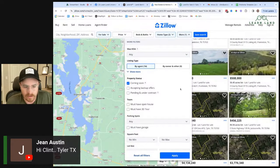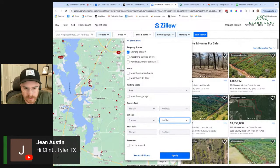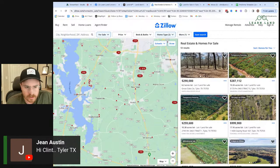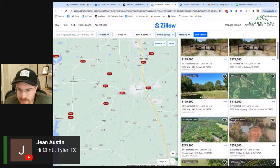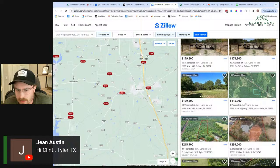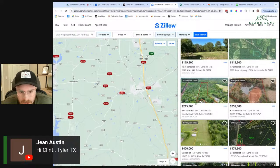So if I were to go right here and just look at lots, let's say 5 to 20 acres, let's see what we see. 10 acres for $179K. It's 18,000 an acre. 7 acres for 115. What do we got there? 10, 15,000 an acre. No more than that. 20,000 an acre. Yeah, 15, 20,000. We got an 8-acre lot here for 215. It's about 20,000 an acre.